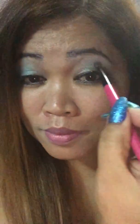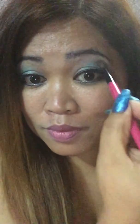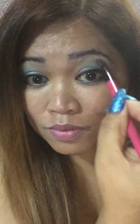And this is my eyeshadows. I love this blue aqua color. And this is from Artistry. So you can wear this for daytime or till nighttime. So I think it looks very dramatic and very elegant eyeshadows.